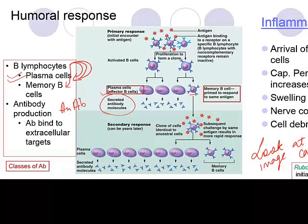Now, it isn't as if you only get introduced to an antigen once in your lifetime. If you're living in an area where some kind of infections are very common, you can get repeatedly exposed. So the secondary response: the second time that same antigen comes into your body, it could be the very next month, or it could be years later, or it could happen many times later. The second and subsequent time that antigen enters your body, that response is known as the secondary response.